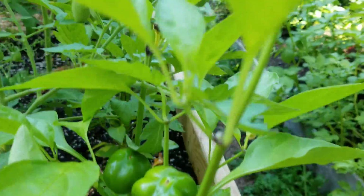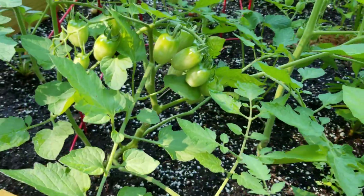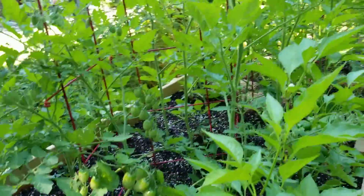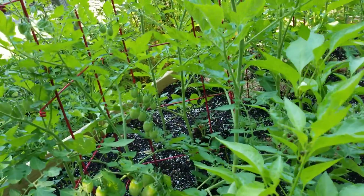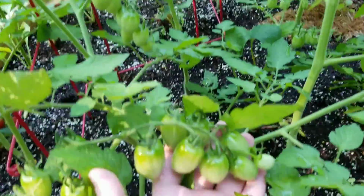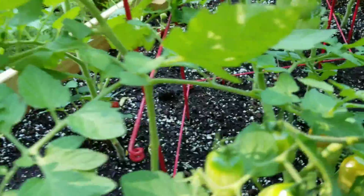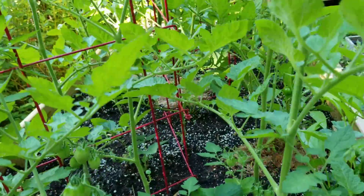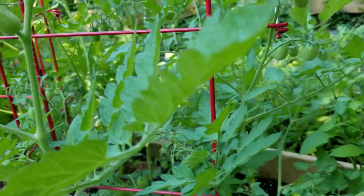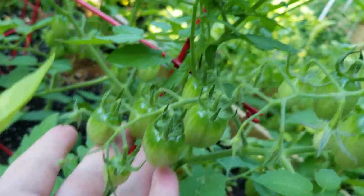Absolutely wonderful. Now we're coming up on one of my favorite plants here. This tomato right here, it's kind of sprawling, but what I want to show you are the trusses on this tomato. There are about 15 trusses on it and they're loaded. So many tomatoes on this one plant. It's just unbelievable. It really does not get much better.